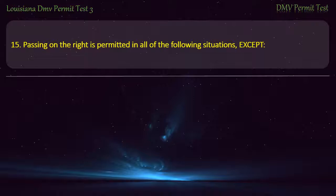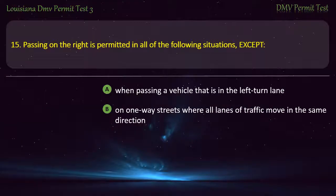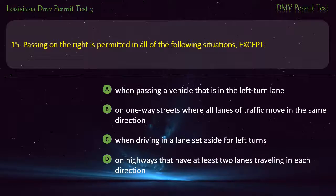Question 15. Passing on the right is permitted in all of the following situations, except when passing a vehicle that is in the left turn lane. On one-way streets where all lanes of traffic move in the same direction. When driving in a lane set aside for left turns. On highways that have at least 2 lanes traveling in each direction. Answer. When driving in a lane set aside for left turns.